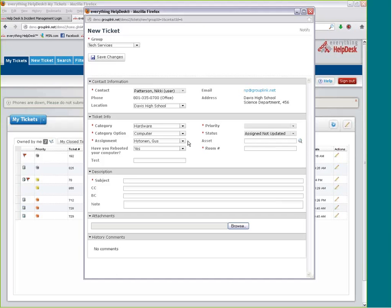If it's hardware, let's send it to this tech. If it's software, let's send it to Amy. You have some of those rights. And once again, you can send those to a team as well. You can even base it off all three. If it comes from this location, if it deals with hardware and it deals with computer, then it goes to Gus. And so there's a lot of flexibility there. At the end of it, we're trying to make it easy for you and your staff. We just want you to be able to go in, set up a few rules, and then let our system take care of that everyday manual assignment of work orders.